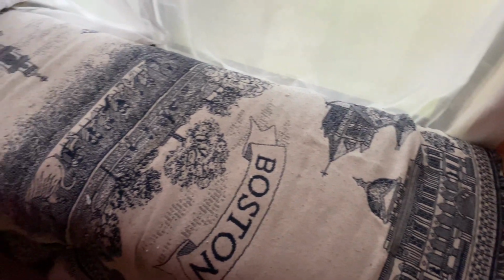We're going to scoot right past the altar. We'll scoot over here and take a seat on the bench, which is right in front of the window. This is actually a Boston throw that I got in Boston when my son was having open heart surgery.